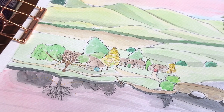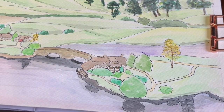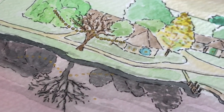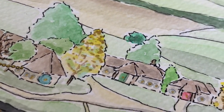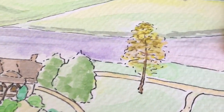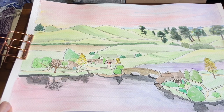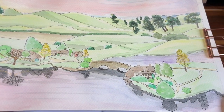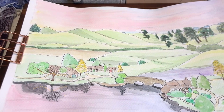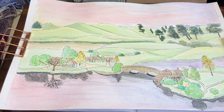Here we have the finished piece. Here's a full view of it. I just quickly stuck it onto my bullet journal with these clips, but I'm very happy how it turned out, and some of the shimmering ones. So what I'm going to do now is cut it in half and then stick it into a notebook and then add in a title page.